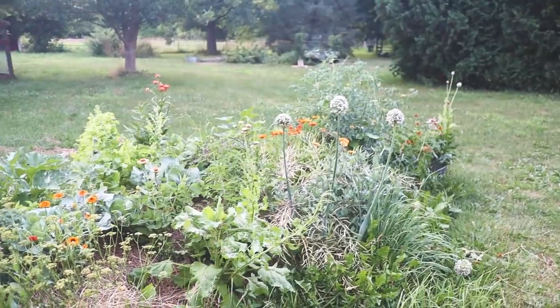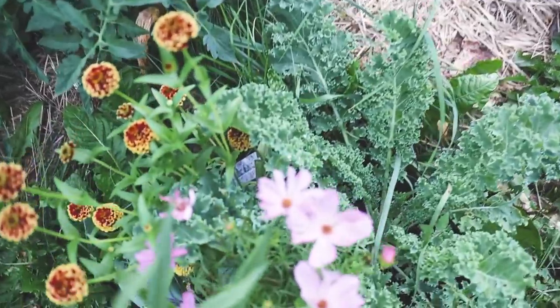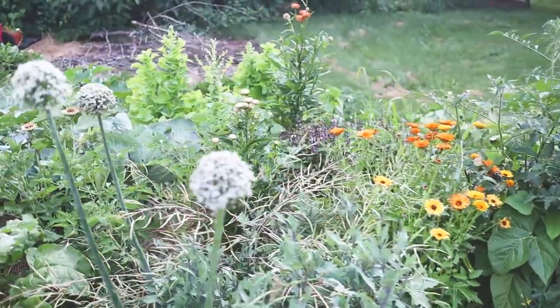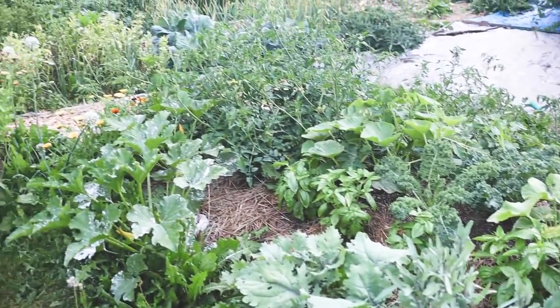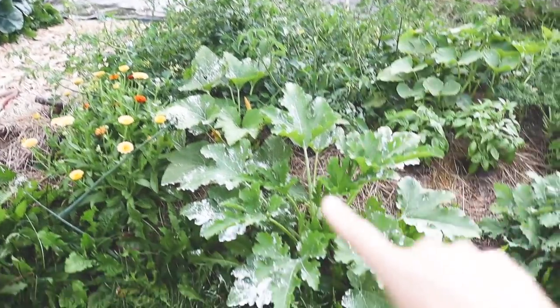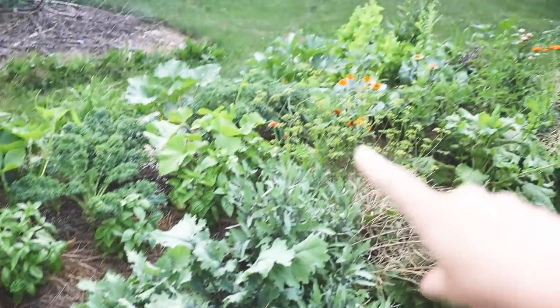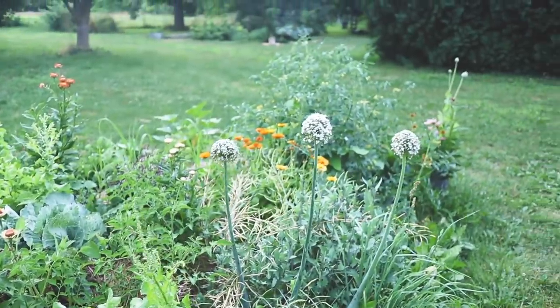Okay, let's head on over to the hugelkultur bed where there is a lot of lovely things growing and some exciting things to show you guys. This is a warning from the past. We have calendula and tomatoes and some summer squash. Again, that's the DE on them. Basil and more squash and kale and tons of different kinds of zinnias and strawflower and kale. And it's growing really beautifully.